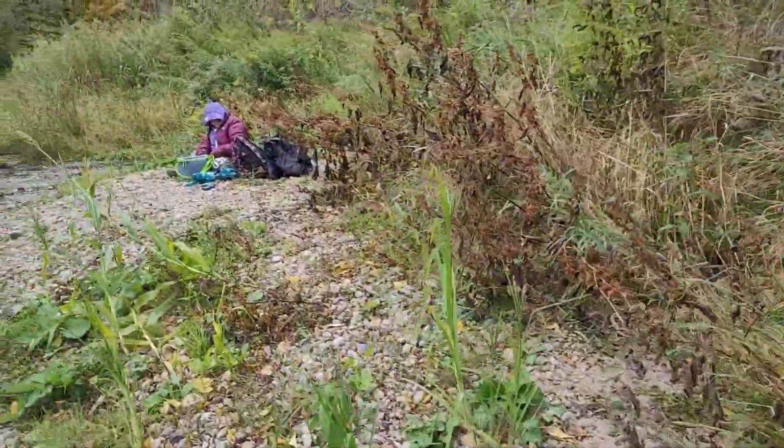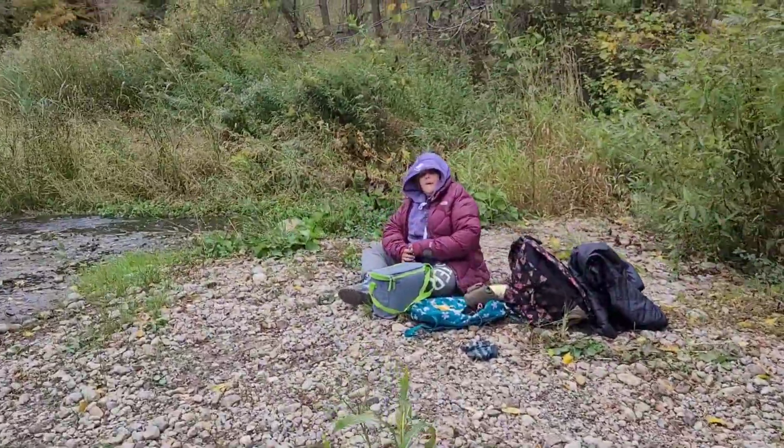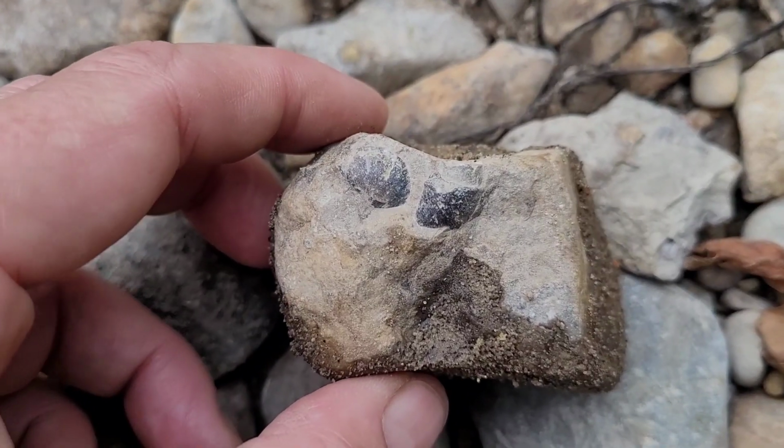Always, always pay attention to where you set up camp. Even if you're just going to be here for an hour having your lunch, we don't want to get clunked on the head with black walnuts, do we? No, thank you.